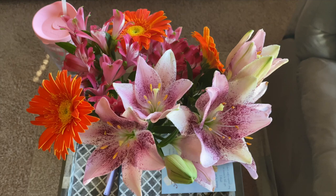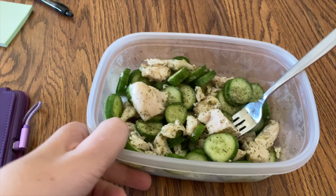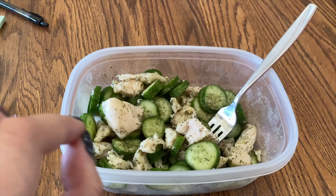Absolutely gorgeous. Because life is entirely about balance, due to the fact that I had a cookie earlier today, my lunch at 2:30 p.m. is cucumbers, rotisserie chicken breast meat, and dill pickle seasoning. And that's it. Lean, light, clean, and the exact opposite of the indulgence I had earlier.